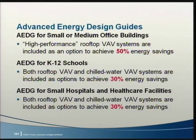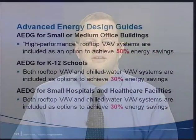In the recently published guide for small and medium-sized office buildings, a high-performance rooftop VAV system is included as one of the options that can be used to achieve 50% energy savings. In the guides for K-12 school buildings and small healthcare facilities, both rooftop VAV and chiller-boiler VAV systems are included as one of the options for achieving 30% energy savings. These guides, which were funded by the U.S. Department of Energy, published by ASHRAE, and developed by representatives from the associations I mentioned, provide third-party validation that VAV systems can be used in high-performance buildings.